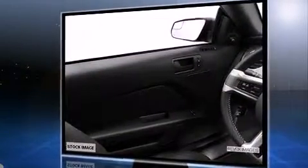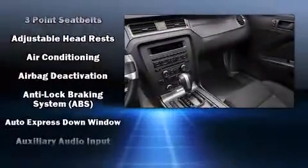All of the premium features expected of a Ford are offered, including adjustable headrests in all seating positions, remote keyless entry, and power windows. With high-intensity discharge headlights illuminating your path, you'll always appreciate maximum visibility. Audio features include a CD player with MP3 capability, steering wheel mounted audio controls, and four well-positioned speakers.